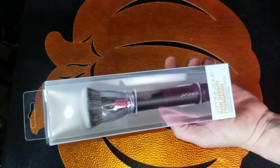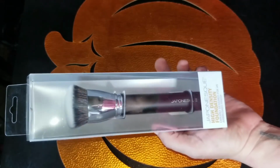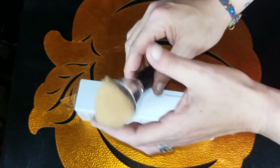I don't apply foundation with a brush too often, but sometimes I do depending on how my skin is for the day or the type of foundation I'm using. So this one, as you can see, is dirty. I've already used it, and I'm keeping one as a backup because the sale was really good.